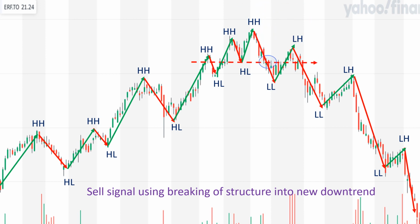This is the horizontal line with a circle. As you see, the last pullback is here, the higher swing high. Now, if the price wants to continue going higher, as it was before, then the price should reverse before this horizontal line, which is the higher swing low, and reverse going upward and make another higher swing high here and make above this horizontal line, the higher swing low.